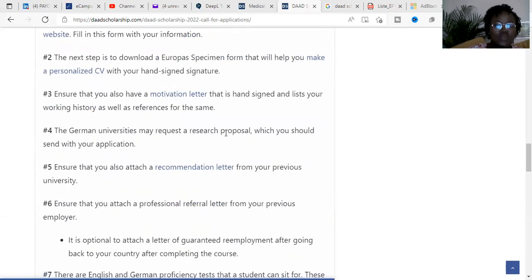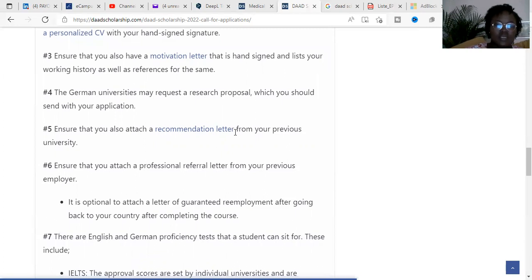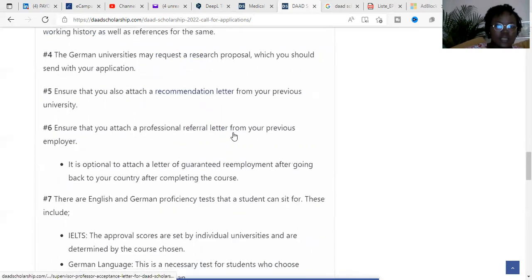In my own case, I just wrote a motivation letter and hand-signed it. And in my case, I had to write a research proposal. Some schools require a research proposal, so you just have to write something related to your field of study, whatever you're applying for. And a recommendation letter from the previous university. Yes, I also got that.